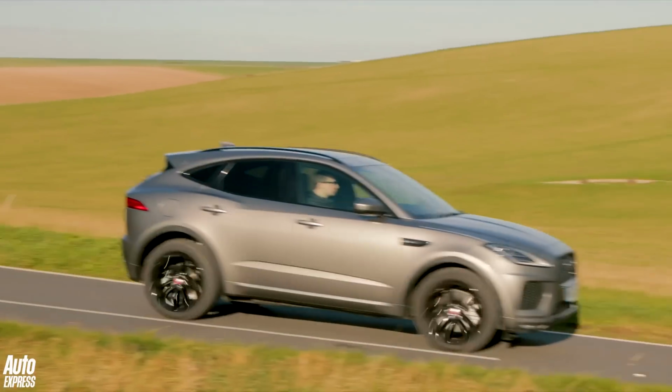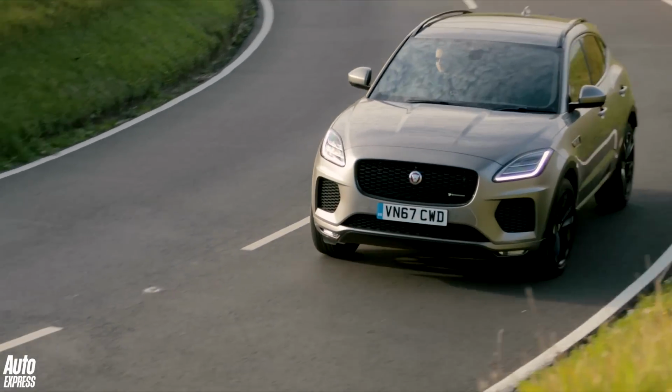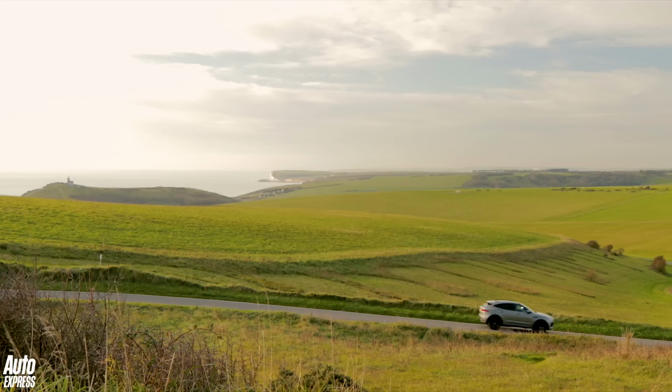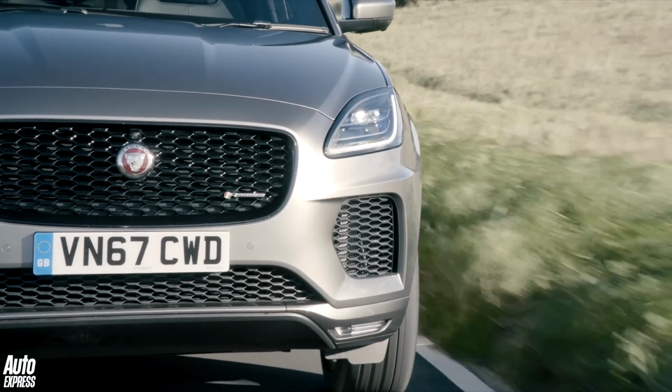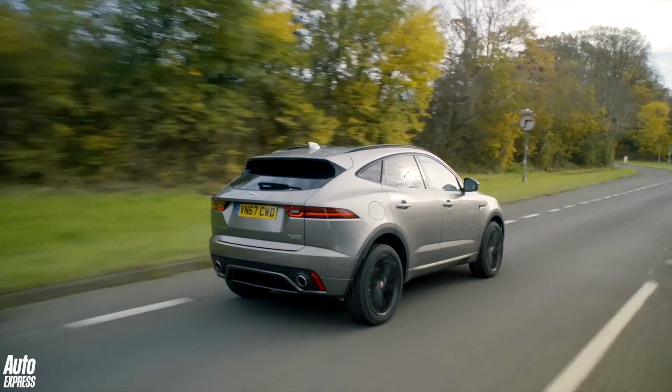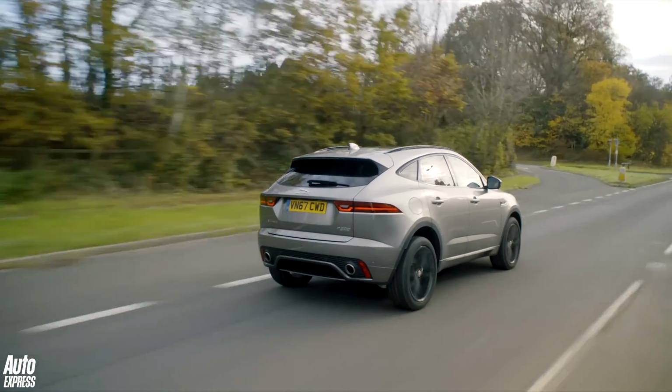Perhaps the most impressive element of the E-Pace's dynamic makeup is the ride quality. Our HSE car is on 20-inch rims, but there's more compliance than you might reasonably expect, even at low speeds and around town, which is where many of these cars will spend the bulk of their time.